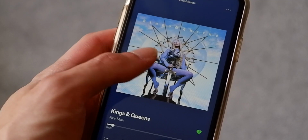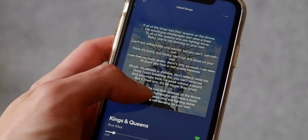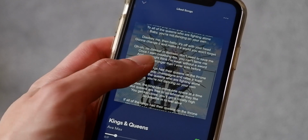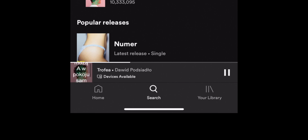The next tweak is MusiLyric from julioverne repo. This allows you to bring up lyrics on apps like Spotify and Tidal by tapping on the album art. It's not great as the lock screen functionality is a bit glitched and on Spotify you can't use Canvas, but seeing as the tweak is free I can't really complain.